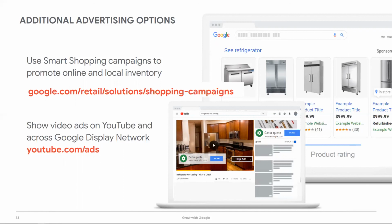The third kind is an outstream ad, and these show on partner sites. So these ads are available on mobile devices and tablets too, but it's only on other partner sites.